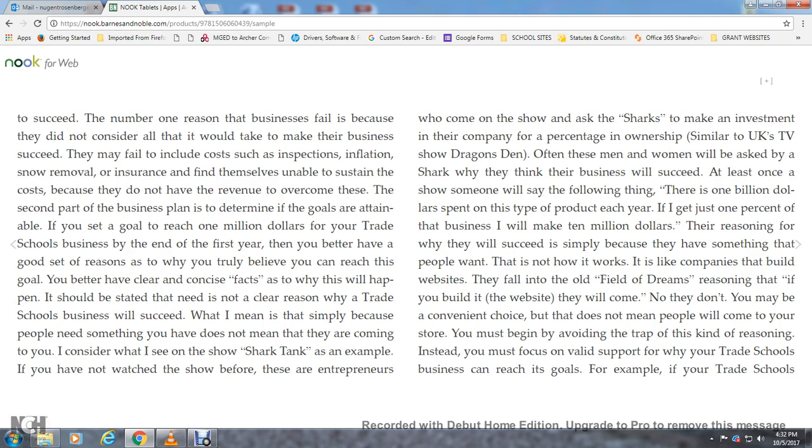There's $1 billion spent on this type of product each year. If I get just 1% of the business, I will make $10 million. This is the reason why I will succeed, simply because they have something that people want. This is not how it works. It is like companies that build a website, they fall into the old Field of Dreams reasoning: if you build the website, they will come. No, they don't. You may offer a convenient choice, but it does not mean that they will come to your store.